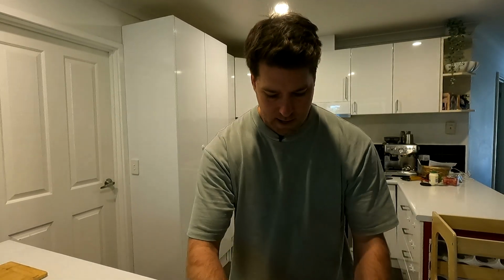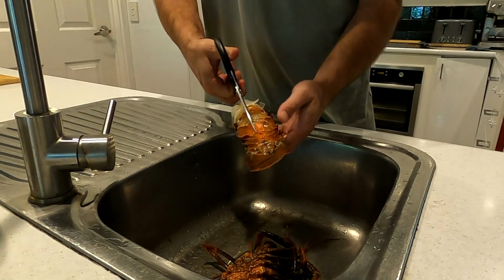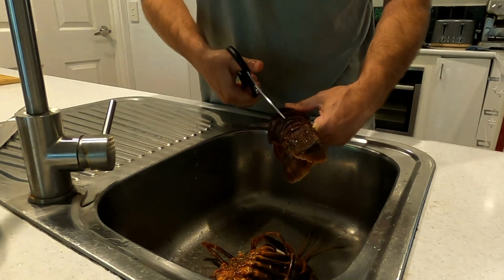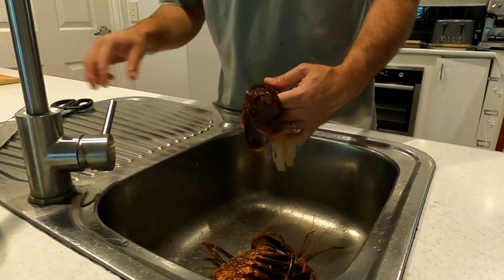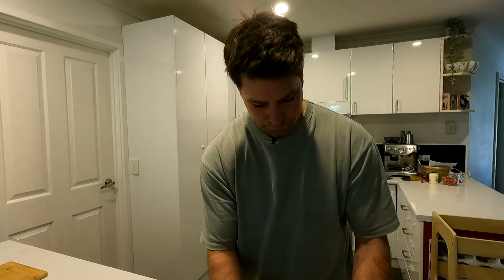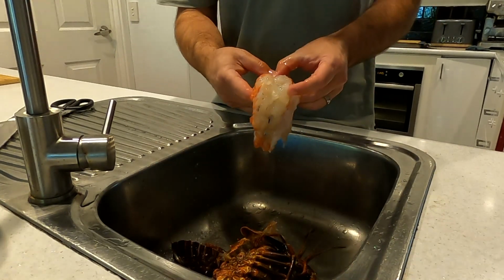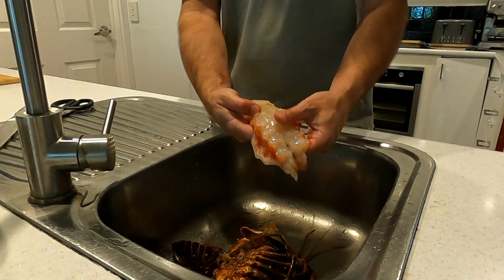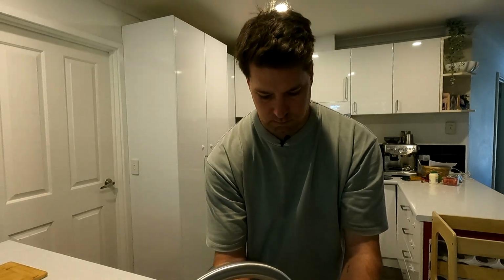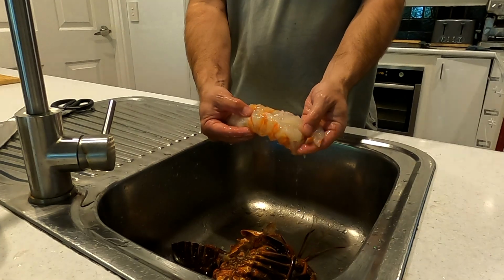What we're going to do is just run a pair of scissors down the back here to be able to get the meat out a little bit easier. Right, so we'll run these scissors down here. Then run the knife along the back as well. Lots of different ways you can do it, but that's the way I do it. And we'll just pull away the old poop chute on the back as well. And you're left with that beautiful piece of meat. We'll just give it a quick run under the water. Nice and softly. Just a little bit of muck in there. But that is our beautiful piece of cray tail.